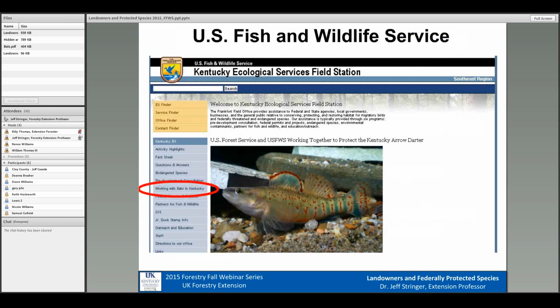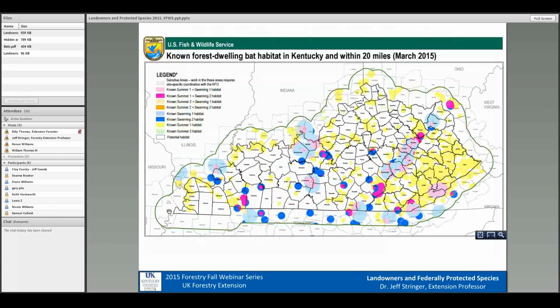Okay. And this is the U.S. Fish and Wildlife Service. You can Google them, of course, and say U.S. Fish and Wildlife Service Kentucky and get this page. What I've got circled right there says Working with Bats in Kentucky. So you can go there, click on that, and get more background information on bats. And that fish, by the way, is the arrow darter. That's why they've got it up there, because it's under consideration right now.